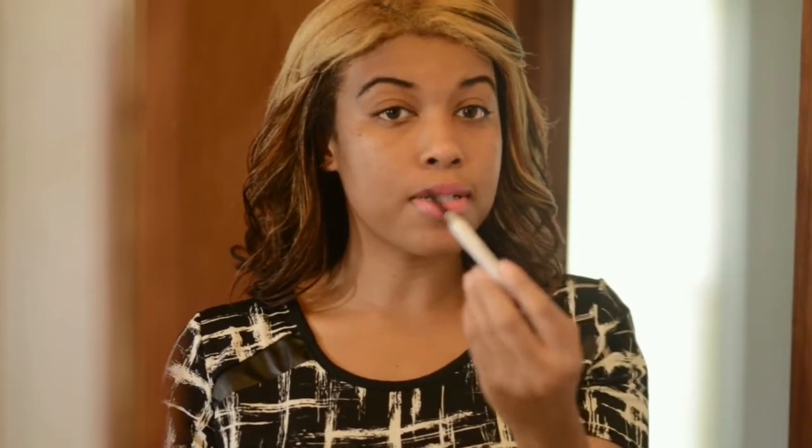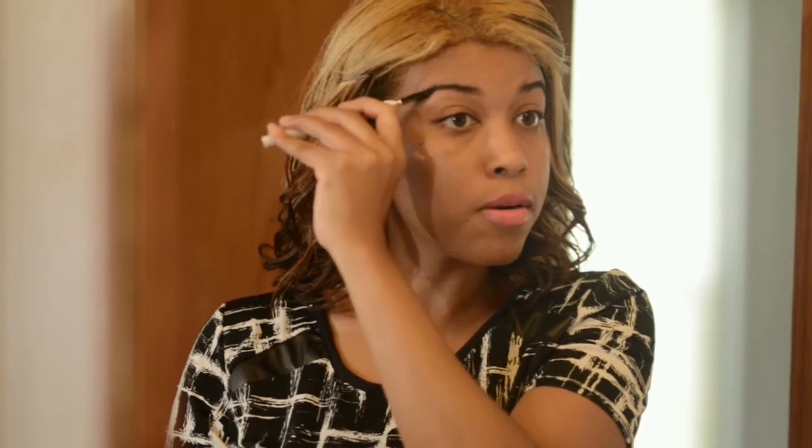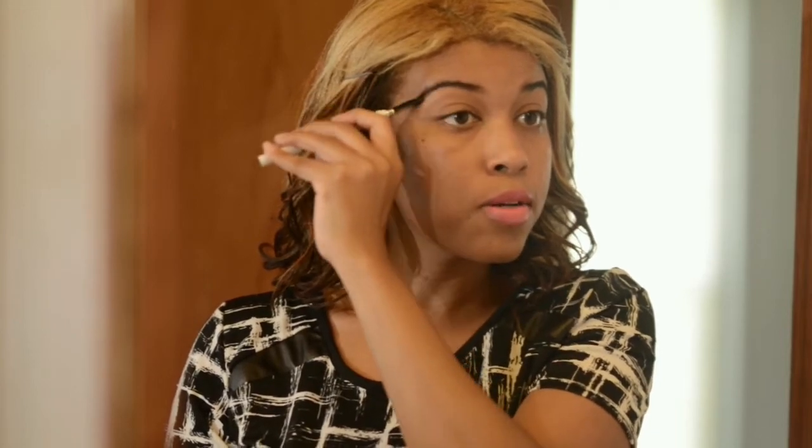The thing about the spiral brush is you can shape your lashes the way you want. So I just brush it up and shape my eyebrows the way I want. All right, so I did one, so I'm gonna go over here and do the same thing. If you want darker eyebrows, you can make them a little bit fuller. And I think I wanna make it a little fuller for me.